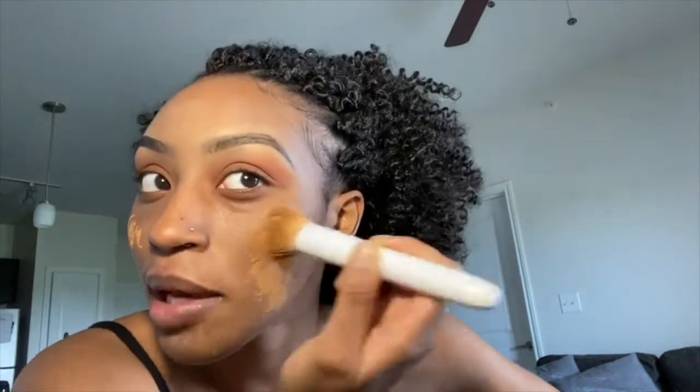Let's just move on to the next foundation, which is MAC. I feel like Lancome is better than MAC. Well, to me, it just works best for me, blends better, and has better coverage. So I usually put this in here, a little bit, then I dab, dab, dab, dab. Put it all over. Blend it in, blend it in. Spray it a little bit.